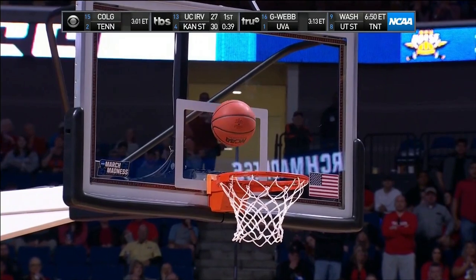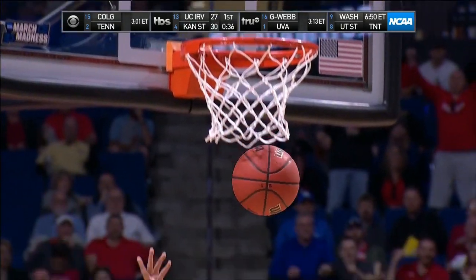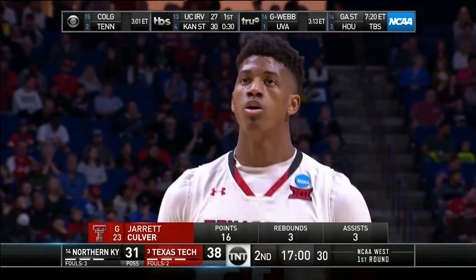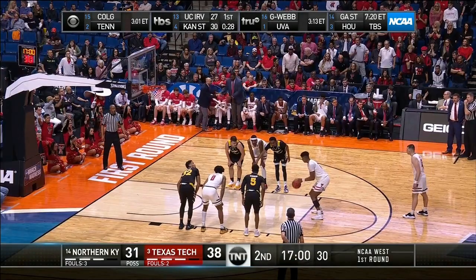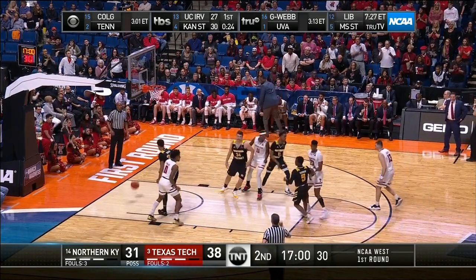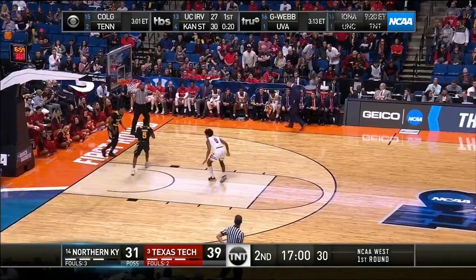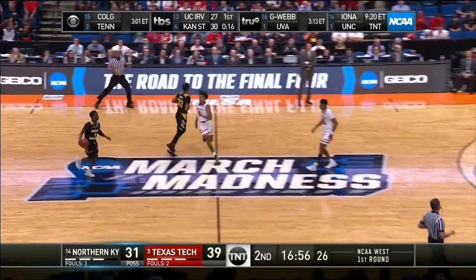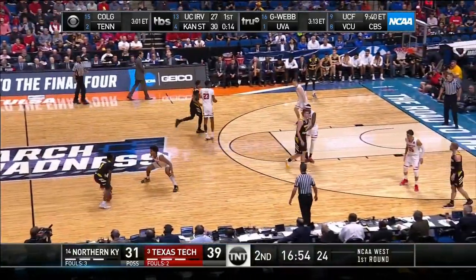Again, the lay-in with the left hand and a chance for a three-point play. And after missing his first 4 free throws in the first half, Jarrett's hit his last 3. Well, and that's an example, too, of the young man's growth physically, to be able now to get in the lane, take a little bump, and then finish now with his offhand. And he gives Texas Tech a lead of 8, which matches their biggest advantage in the first half.